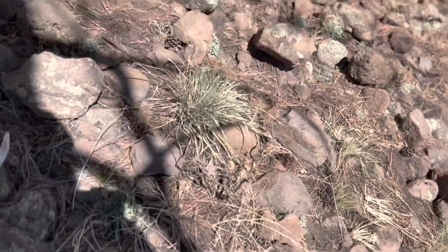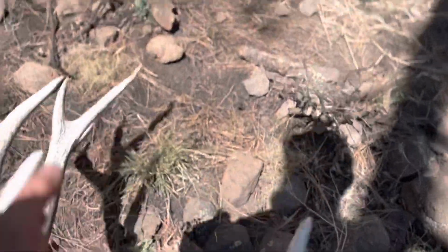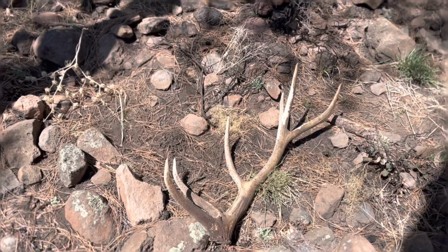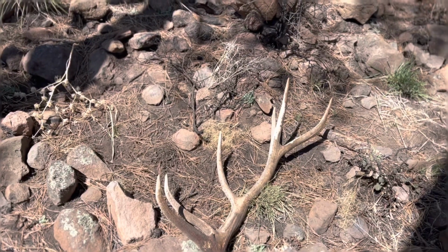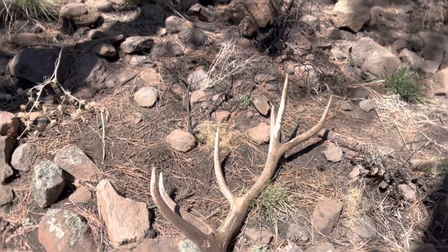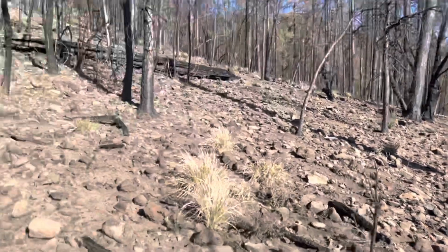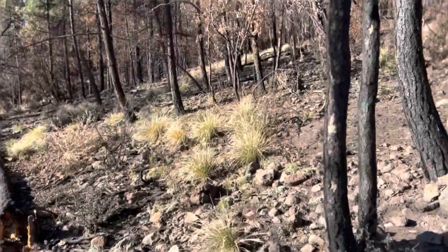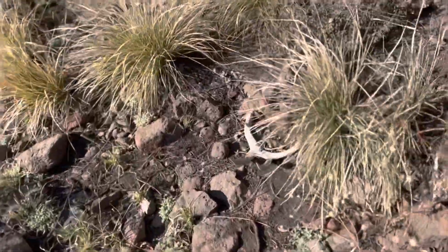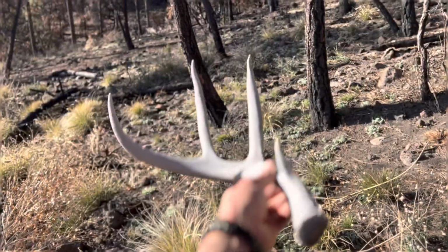It's gonna be a cool bull when he gets older. 1, 2, 3, 4, 5, 6. Just a tiny, tiny frame, short main beam. Probably a 2-year-old shed. It's gonna be a cool bull when he's older. We'll have to keep an eye on him. I hiked down from up there, kind of hiking through this old burn. My first shed in quite a while. Old deer shed. But he's not a bad buck.